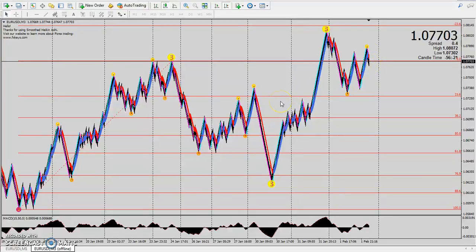Alright guys, I just wanted to give you a quick update as to what I have been doing here and how I pretty much trade fibs.